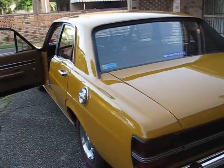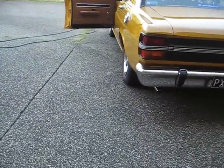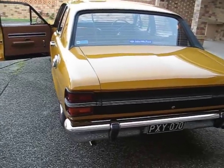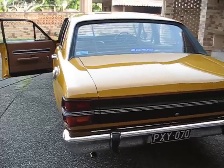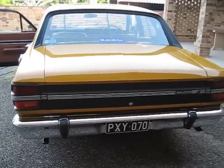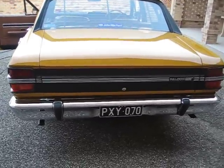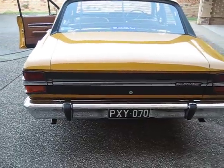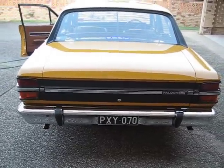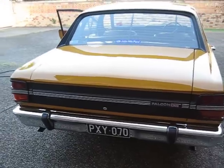We'll turn off the music. As you can see, the blackout still occurred between the tail lights. And I was pretty lucky to get that number plate, considering this is an XY model. P was the prefix for Queensland during the time of this model, and it all just came together.